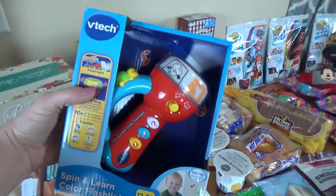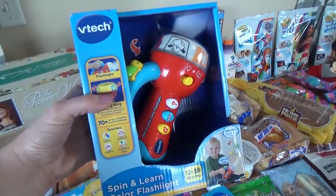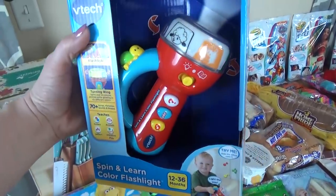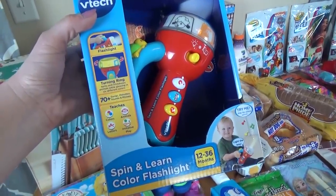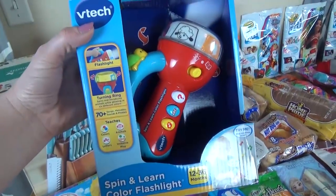Over here, I picked up one item for Griffin. He's not really into coloring and playing with toys on car trips, so I got this for him hoping that it will keep him busy. This is a little flashlight toy and has songs, it teaches colors and animals. Hopefully he'll like this, it was about $12.